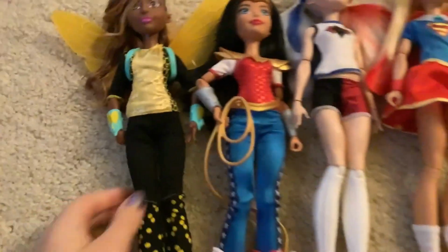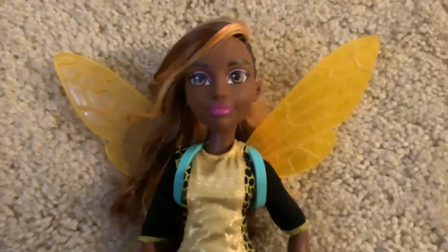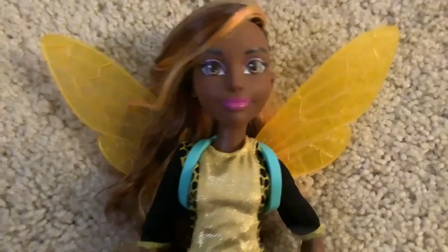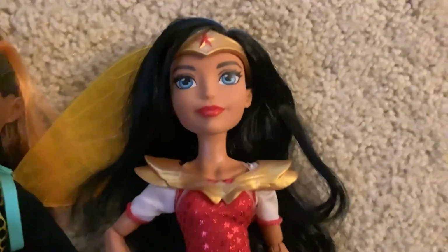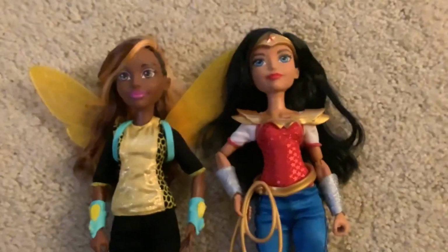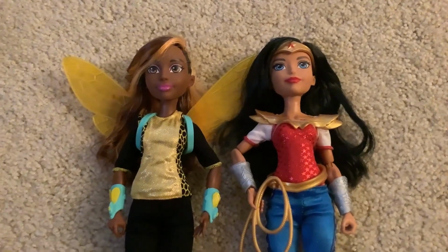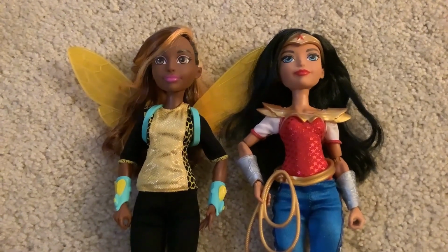These are the dolls that I took off my shelf to sell. We've got Bumblebee, who I'll admit I was never that attached to. This design is much better than the reboot design they gave Bumblebee. I thought she was really cute. I liked the cornrows on the side of her head. She was a really cute doll, but she just wasn't one of the ones I ever connected with. And it's the same with Wonder Woman. I just never really felt anything towards this doll. I mostly got these two just because I wanted to have the full collection. I really remember just not really caring for these two.